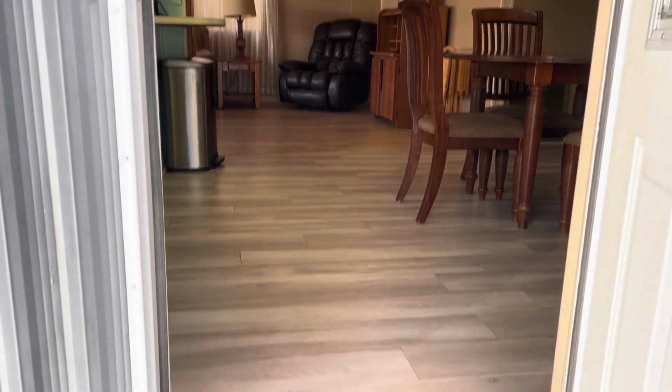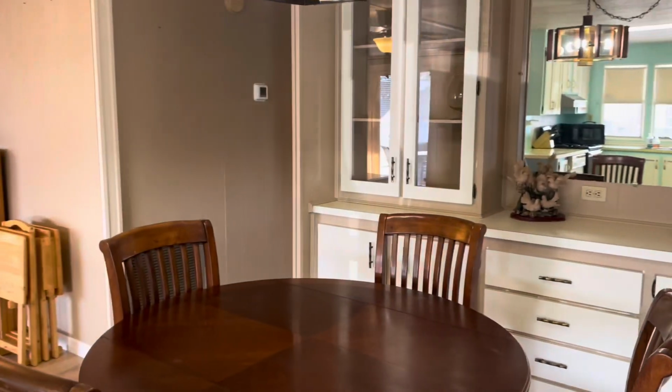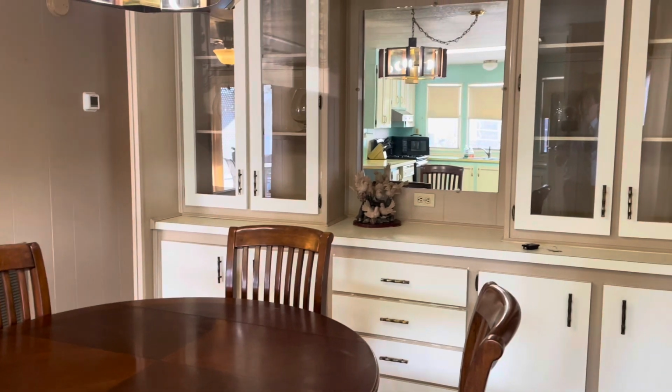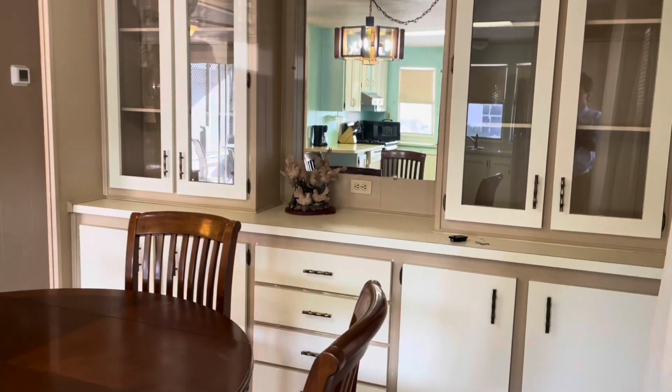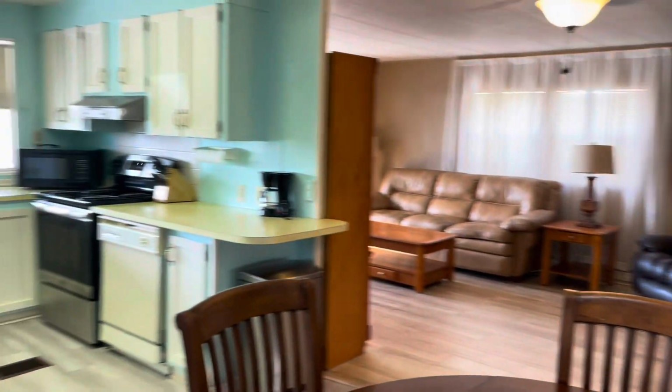This home has a lot done to it. It's listed for $56,500. It's a big two bedroom, two bath. Lot rent is only $622 a month. That does include trash and lawn care.